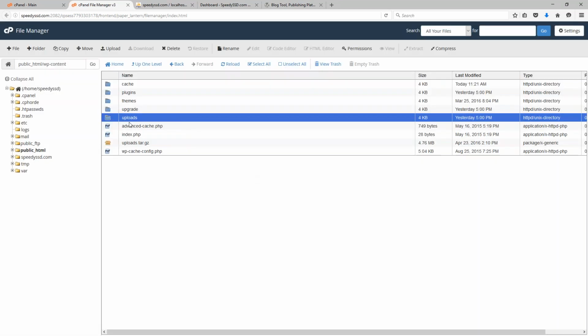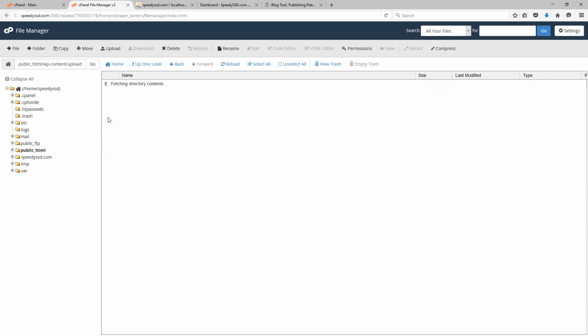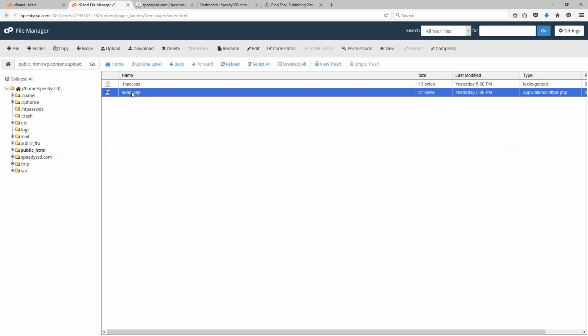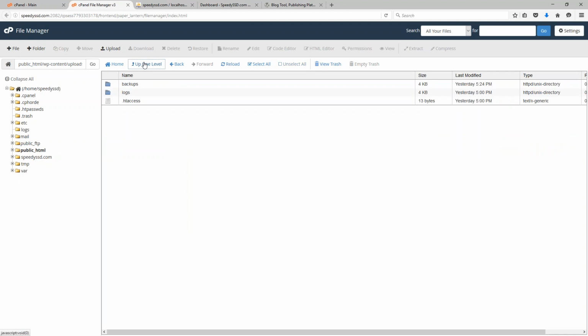Any other kind of odd files, especially PHP files that you find in this list, if you do find anything like that, you would want to go manually into your uploads folder, try to navigate to the location where you have found those files and delete them. So you're deleting anything that shouldn't be there.